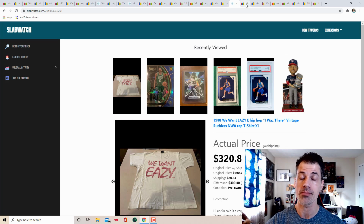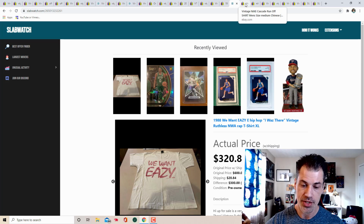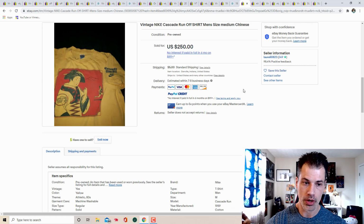I couldn't believe my eyes when I saw this one. So yeah, the chances of this turning up, slim to none. Shout out to whoever sold this shirt because it is just insane, incredible. Eazy-E, for those of you that don't know, passed away from complications due to AIDS, a long time ago, died way too young. Insane find for this seller. Very cool. We're going to move on to the next one.